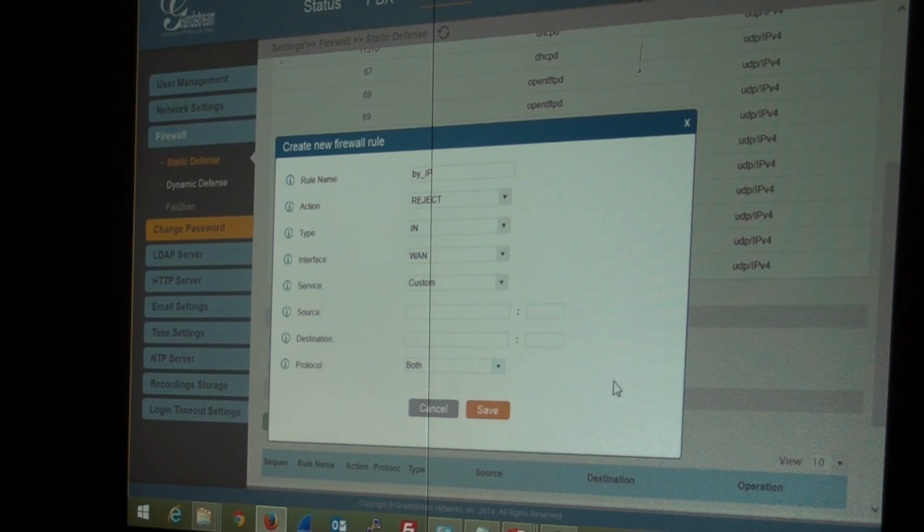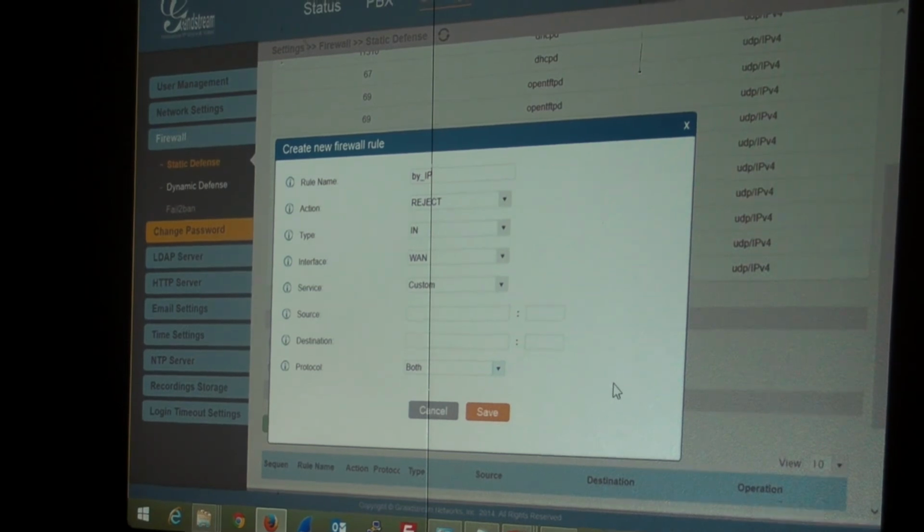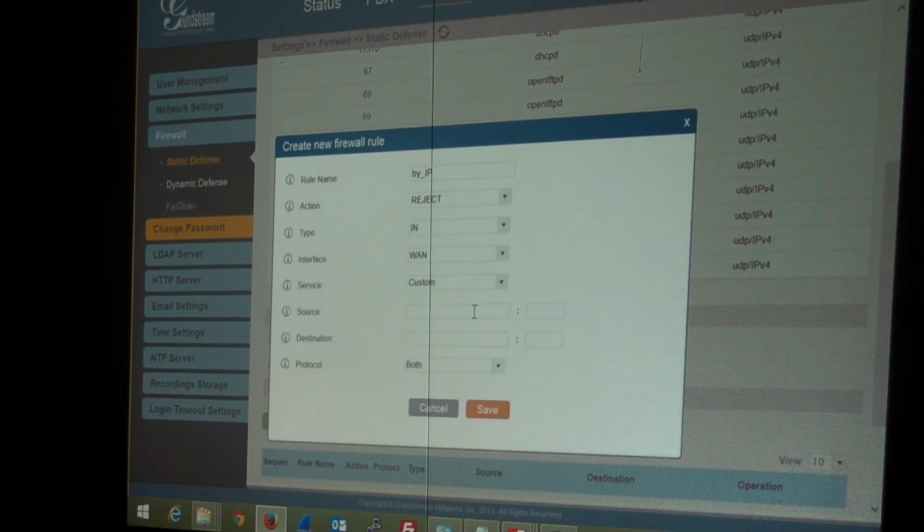So would that be like the range, the source and destination? No, specifically where it's coming from, a specific IP, and where it's going to. Normally, the destination is the same IP, the public IP of the PBX. In the ports, can you specify a range or only a single port? Single port, and then you can add more rules.